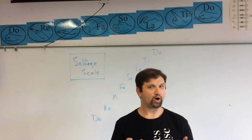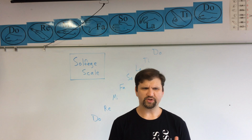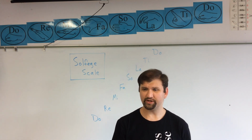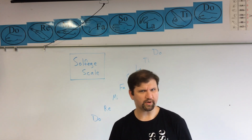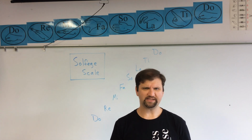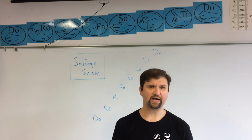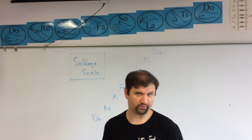There are different compartments to your voice called registers. It's the same sort of thing as registers on an instrument or positions on an instrument. It's kind of like gears in a car. If you've been in a car with a manual transmission and they're shifting through gears, your voice has the same idea as well. And so singing in one part of your voice is going to sound and feel very different than singing in another part of your voice.